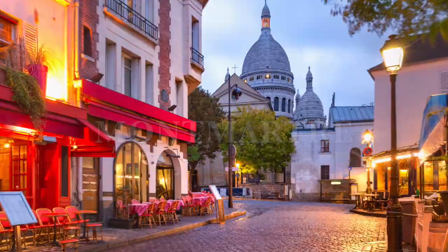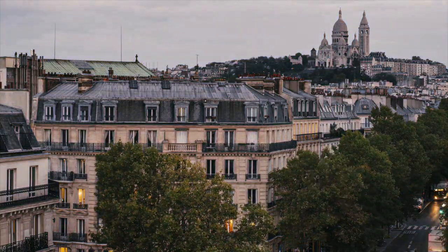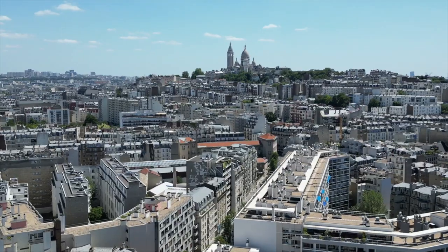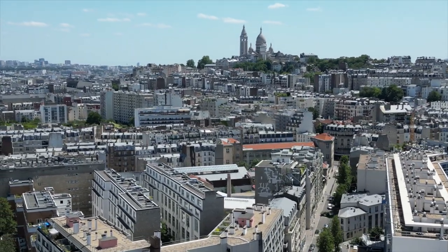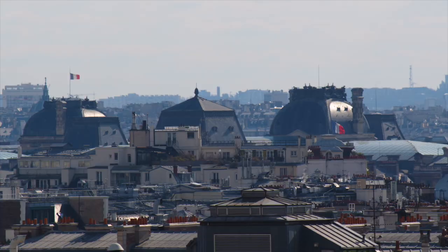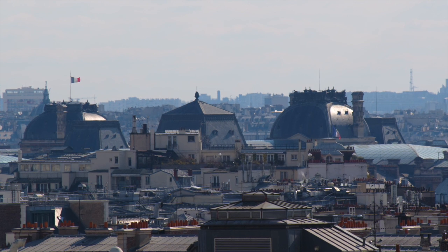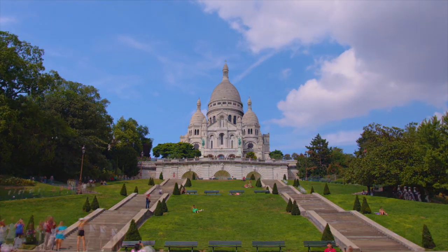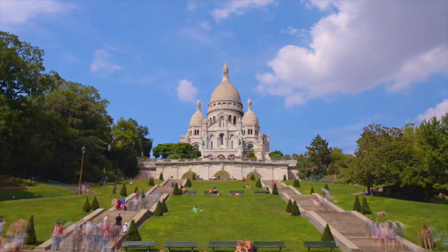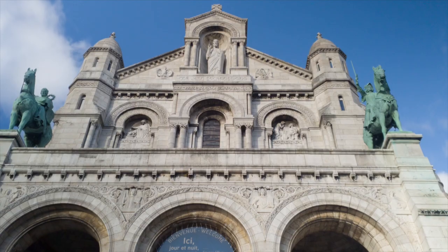Montmartre. Montmartre is a bohemian neighborhood nestled on a hilltop in Paris. Known for its artistic history, charming streets, and breathtaking views, Montmartre is a must-visit destination for anyone seeking a unique and vibrant experience in the City of Lights. One of the highlights of Montmartre is the iconic Sacré-Coeur Basilica, a stunning white church that sits atop the hill and offers panoramic views of Paris.